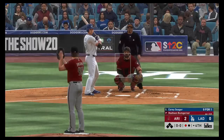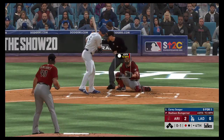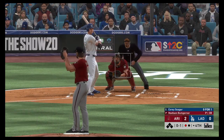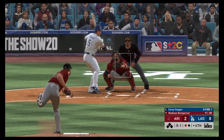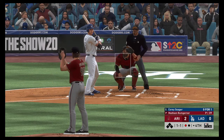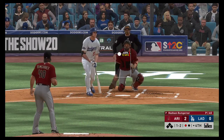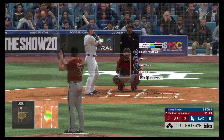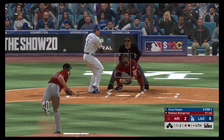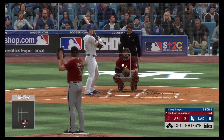Throws in time, and that's out number 1. Here comes the first pitch. And he gets ahead here with the fastball, strike 1. And 1-1 as this one's in on the hands. The Dodgers have yet to break into the hit column here. Fouled off. And he'll lay off the curveball that's in the dirt that time, and it's back to even now at 2-2.